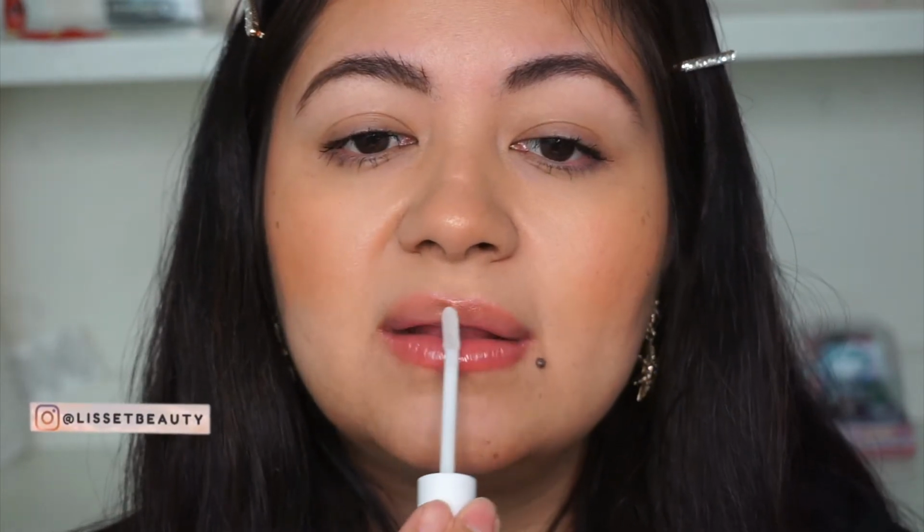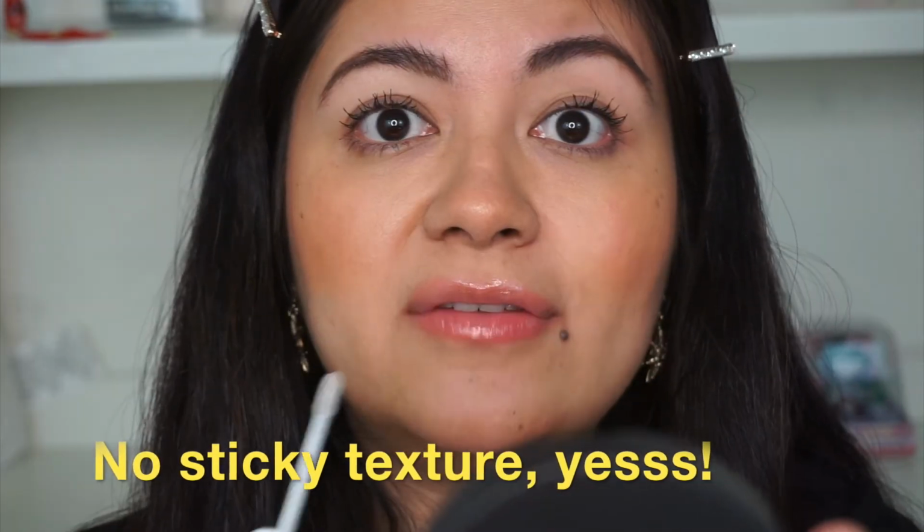It's already looking beautiful. One swipe. Glides on smoothly on the lips. It's already making them look beautiful. I love the applicator. It makes it super easy to apply it on the lips. And this is a clear lip gloss, and it's non-sticky. Love that.